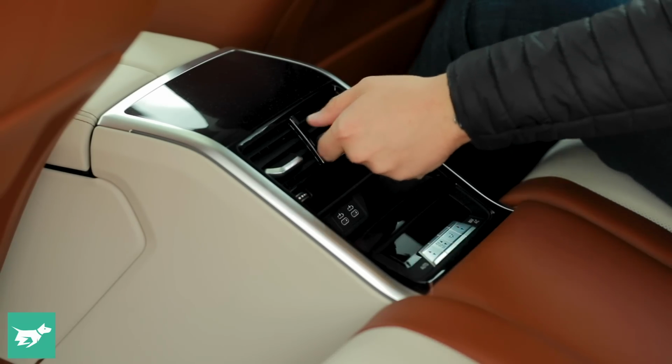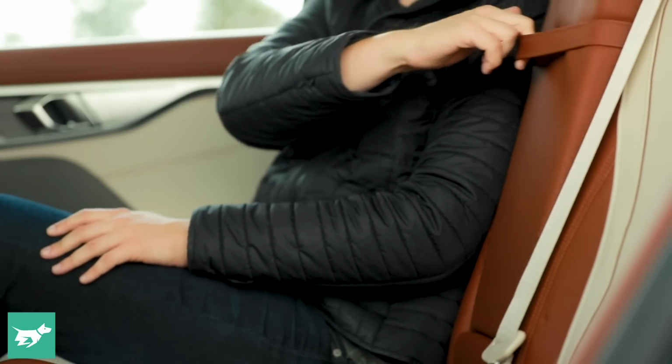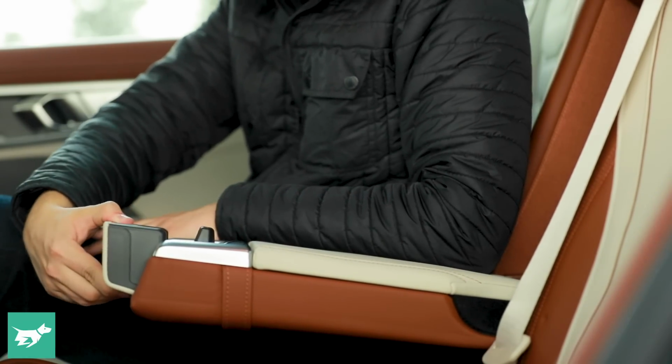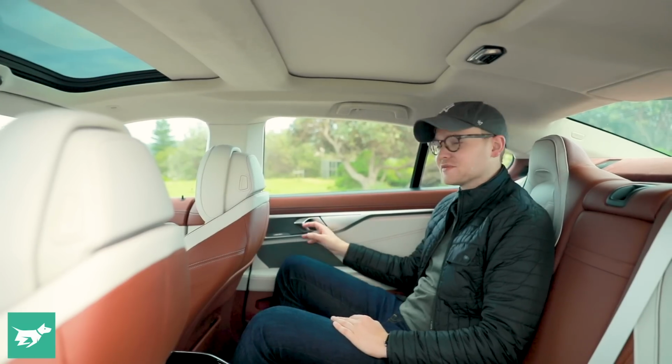We have this nice center console here, separate temperature zone, 2 USB-C ports, air vents, flip down armrest, beautifully finished in the two-tone, cup holders, and the seats themselves, which look cool, are also seriously comfortable. And we have our own sunroof back here, as I mentioned. So it's very nice.